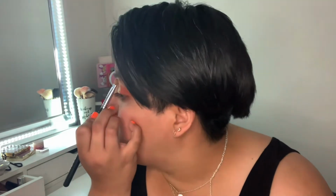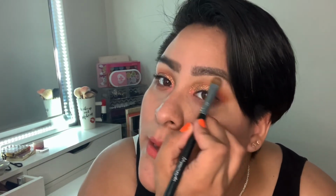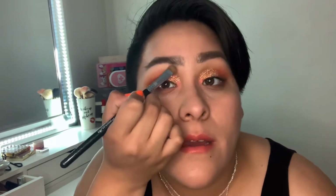I'm going to grab this shade here, Catch Me, on my brow bone. I'm just going to grab this Sigma eye shading brush. Not much of a difference there. It's a cream color, so just to highlight my brow bone a little bit and clean up that transition shade a little bit.